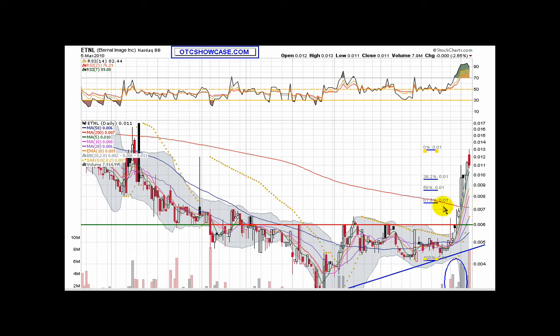Even down into the .007s is 61%, which you often see. People play charts and the things kind of perpetuate themselves a little bit. When it reaches these levels, it'll tend to bounce off of them.